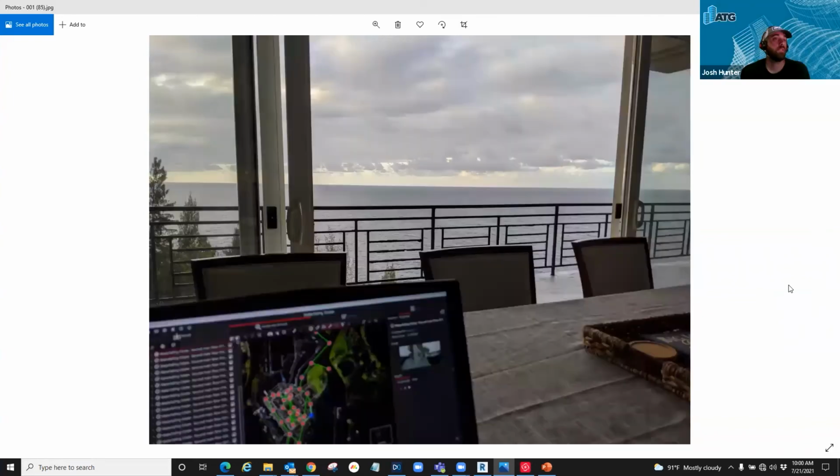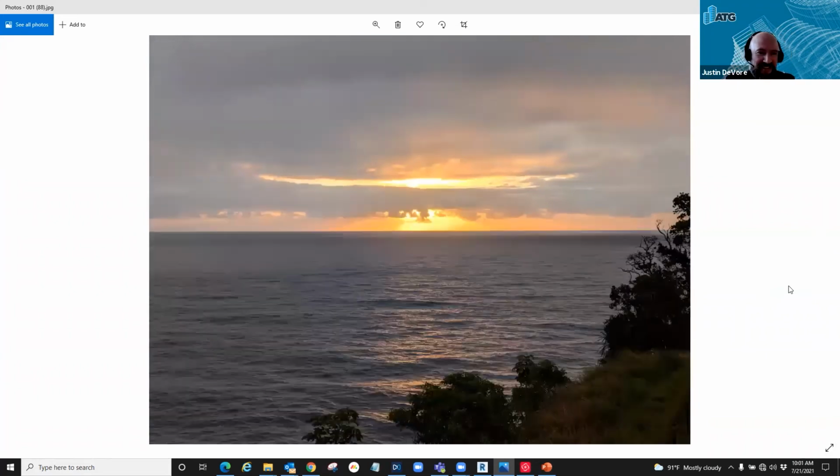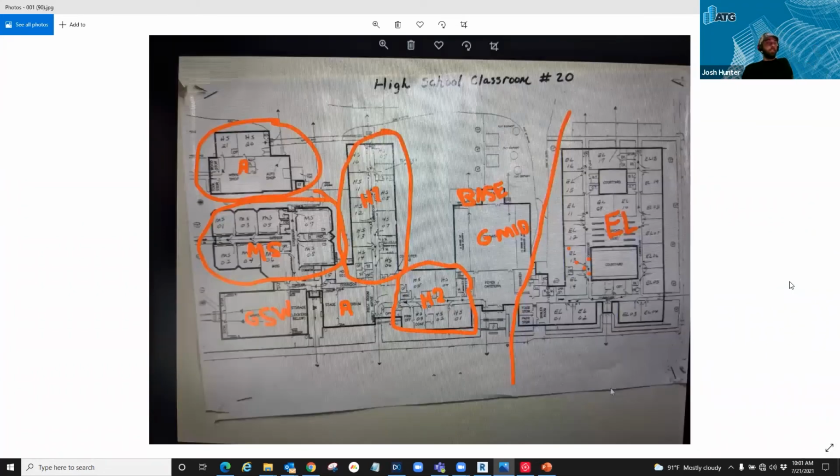Just have to keep showing all the Hawaii pictures. I told you, David put all these together. Oh yeah, Justin again.